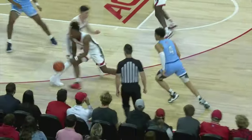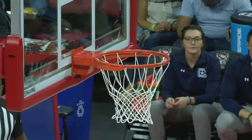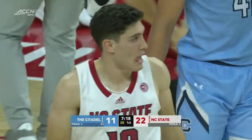Tunnel right here. Kids watching, this is how you get minutes. Gets the steal, creates. Gets the ball to Jaden Taylor. We make an extra pass. DJ Horn knocks it down. These are the type of things, especially as a newcomer, that you got to do to earn your minutes. O'Connell already with 5 points, a rebound, and that steal you just saw.